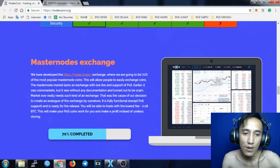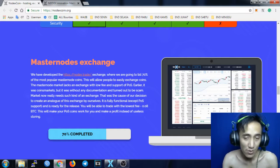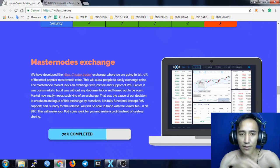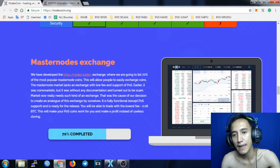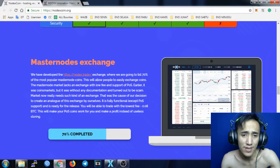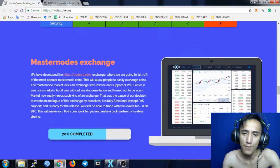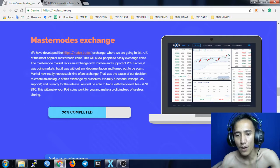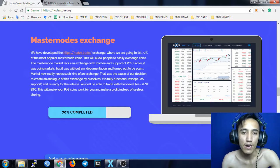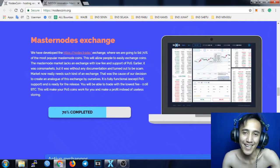Earlier, there was a coin market, but it was without any documents and turned out to be a scam. Also, guys, many exchanges are present and got the money of investors, and they collected so much money from these people. Then they disappear, and I don't know why. So this is a very, very bad condition of the cryptocurrency world, guys. It makes the investors one step below joining the cryptocurrency world in the exchange. It's a very, very sad moment, guys.